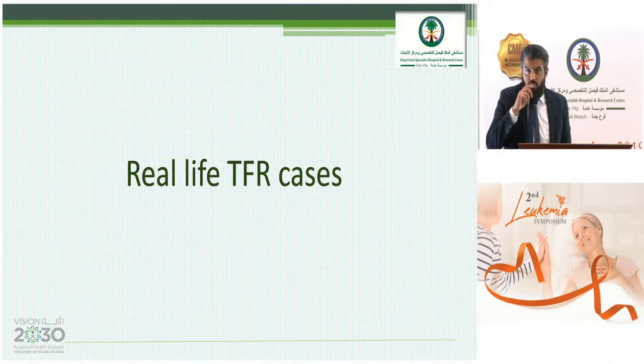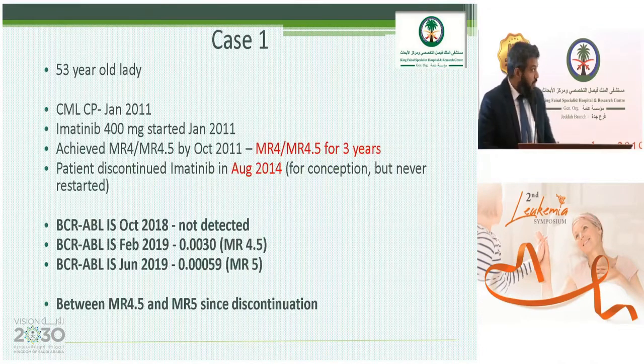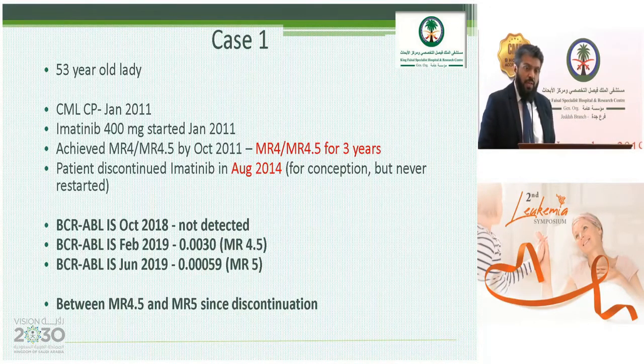I have a few real-life TFR cases just to go through. First one is a 53-year-old lady. She was diagnosed with chronic phase CML in 2011 and started on imatinib. She achieved MR4 or MR4.5 by October 2011, pretty quickly, and then she remained in that for 3 years. She discontinued imatinib after about 3 years for conception, but she never restarted. So this is before the concept of TFR and trials, but she never restarted. These are her latest results in 2019. She remains still in MR4.5 and MR5 without any TKI.